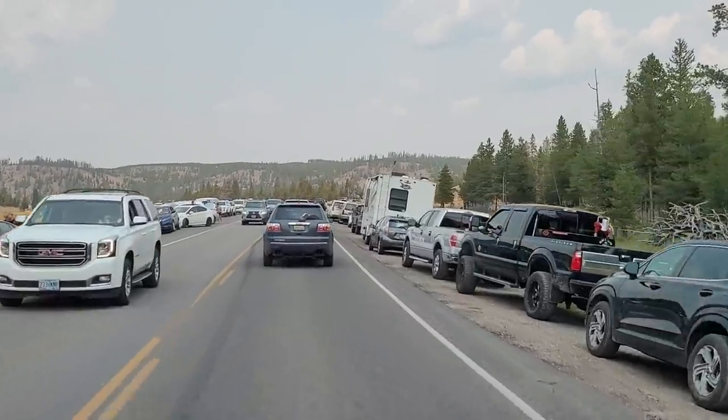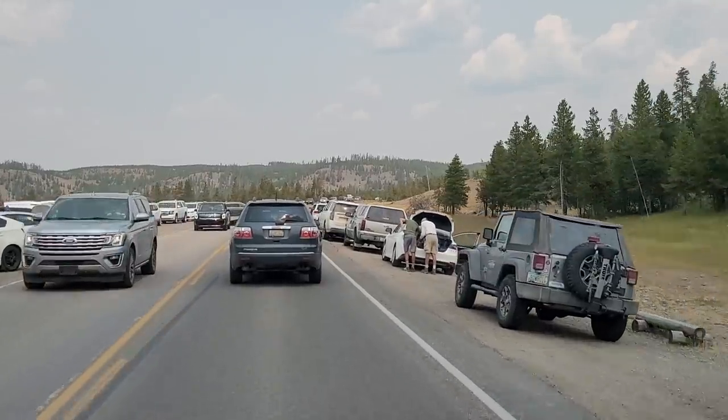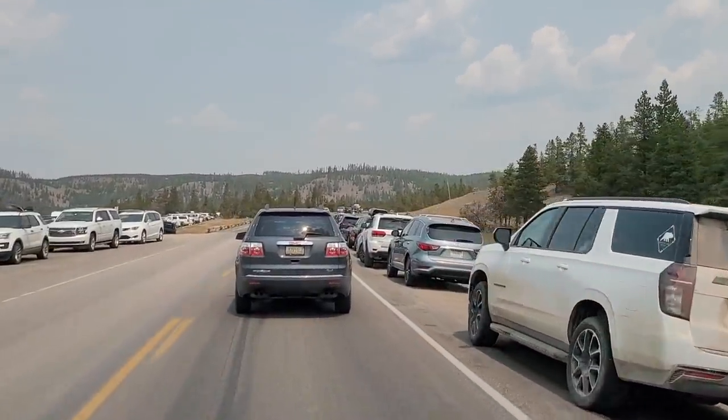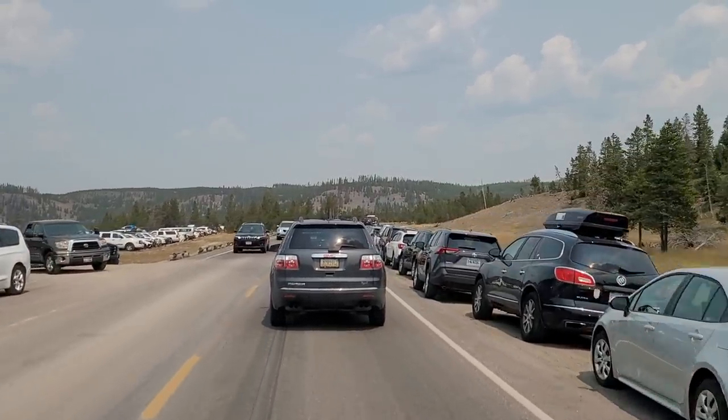I came early this morning. It is packed. Everyone is parking to see the Grand Prismatic Pools. And as you can see, the sky is clear, which it wasn't this morning. So I'm sure it is beautiful now.